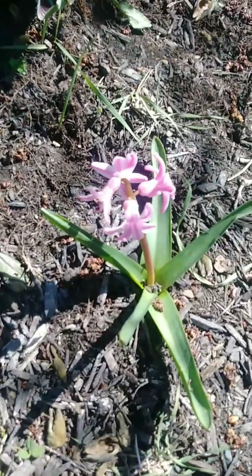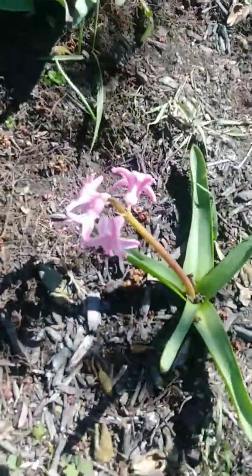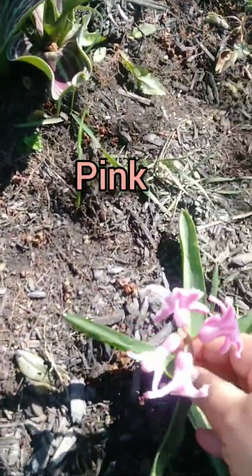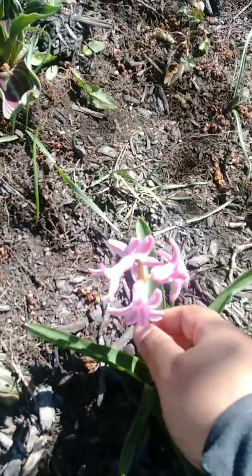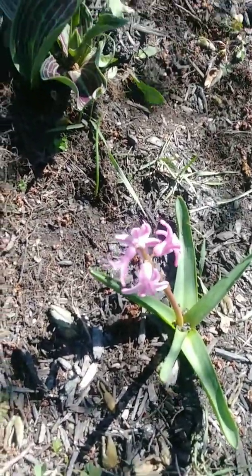Look at this, my friends. This is a flower growing right outside of my house. Ooh, the wind is blowing. Look how pretty it looks. It's pink. You see it? Wow, it's very pretty. I like it. Pretty soon, we're going to have lots of pretty flowers growing all around.